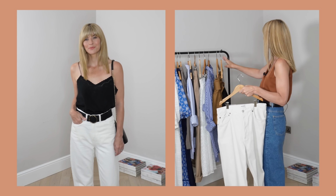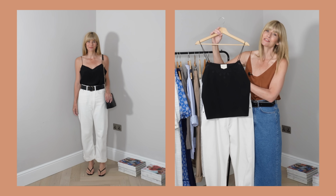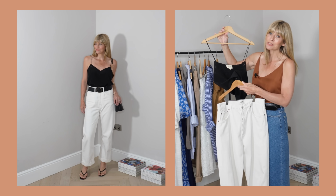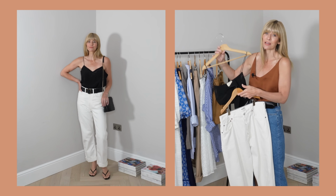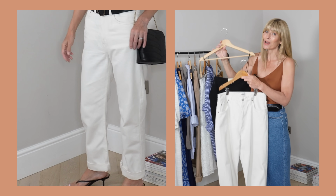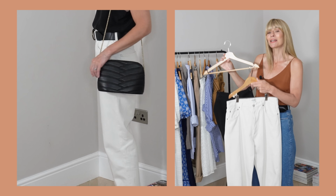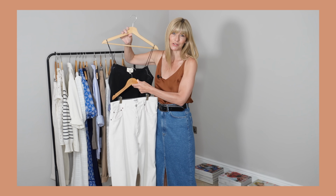So pairing that just very simply with a black camisole top is a really easy look. The joy of these jeans being a little bit bigger is that you could either leave them quite slouchy, low on your hips, and pair it with a pair of flip-flops or sandals and trainers, or I quite like adding a belt, cinching them a little bit higher up at my waist, and adding a camisole for a bit of a smarter look.